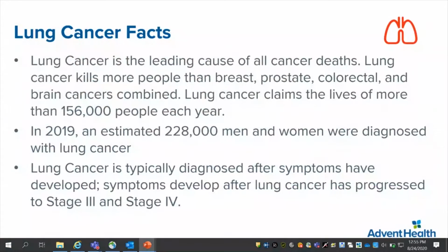All right, so lung cancer is the leading cause of all cancer deaths. Lung cancer kills more people than breast, prostate, colorectal, and brain cancers combined. Lung cancer claims the lives of more than 156,000 people each year. In 2019, an estimated 228,000 men and women were diagnosed with lung cancer. Lung cancer is typically diagnosed after symptoms have developed, and symptoms typically develop after lung cancer has progressed to stage 3 and stage 4.